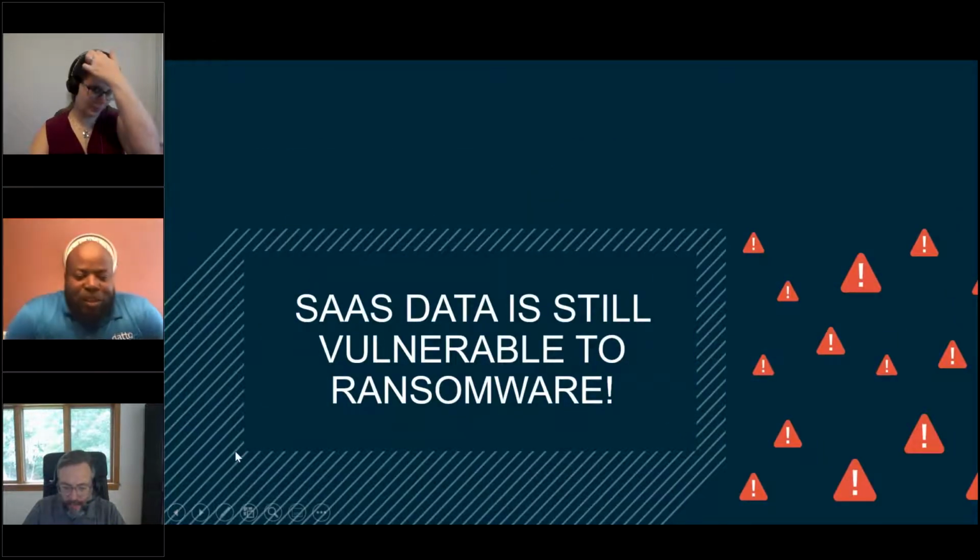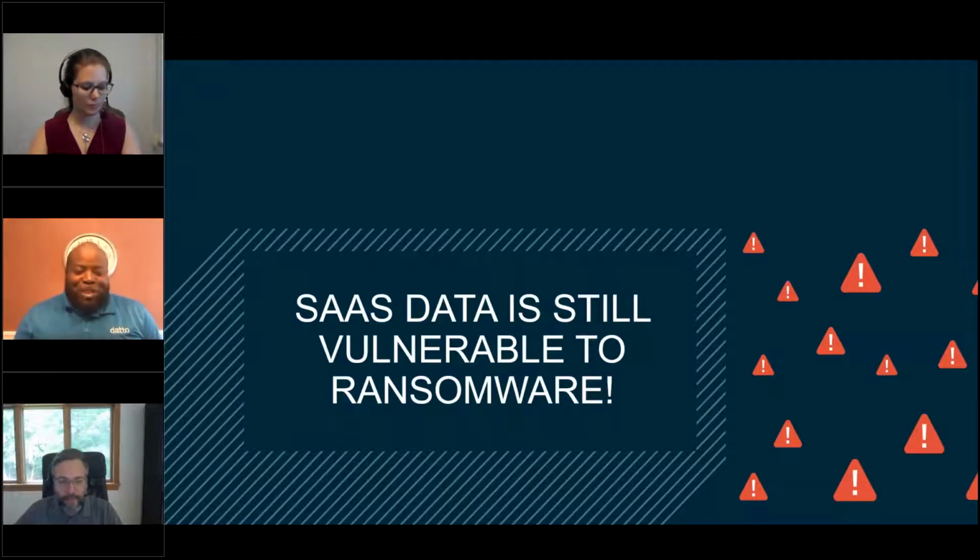So one of the other things that is fascinating as I talk to people around the country is that people think that just because your data is living in O365 or G Suite, that you can't get ransomware. But little do they know, there's a thing called Ransom Cloud.